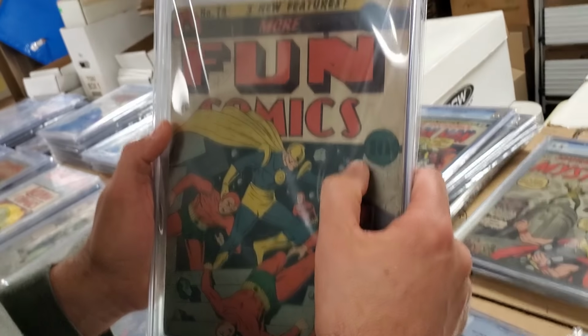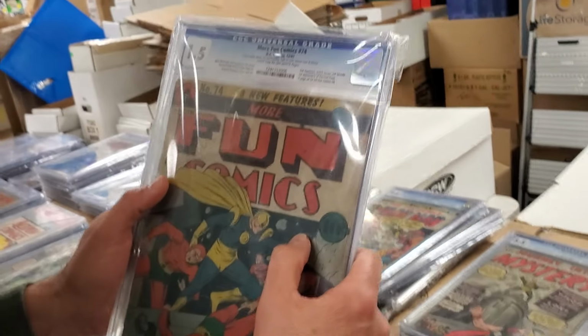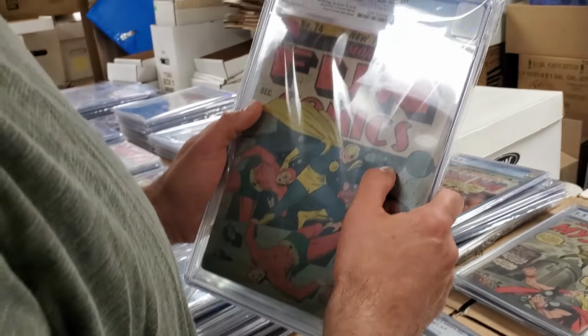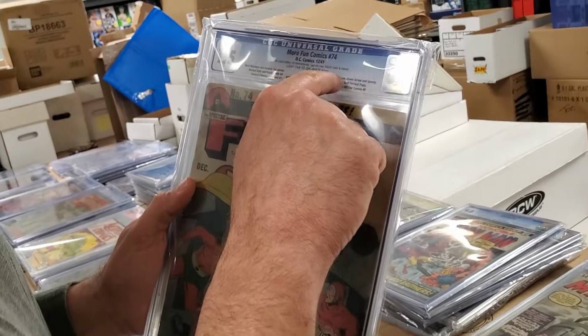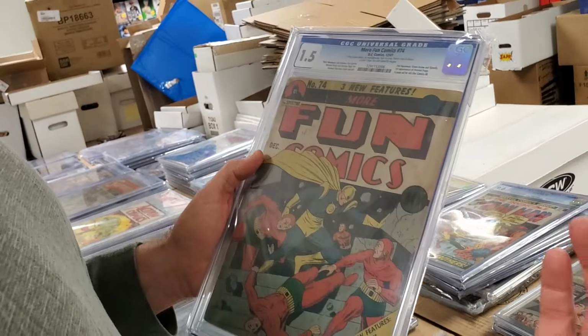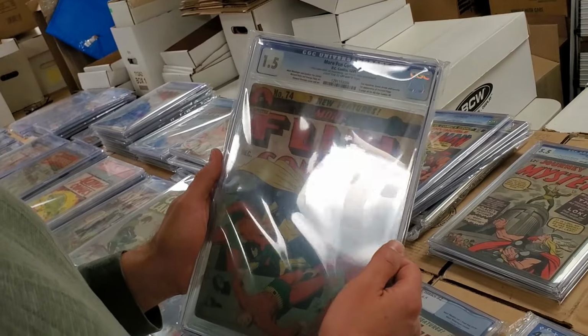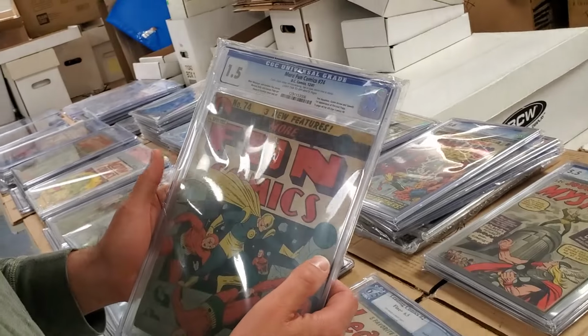I think the second Aquaman, Green Arrow. This only says second. Oh, right there. I didn't read that. Excuse me. Second appearance, Aquaman, Green Arrow, and Speedy. You're right. I read second appearance. And a half-page ad for All-Star 8, which is, of course, the Wonder Woman book. So it has an ad for All-Star 8. So there's just a really cool Golden Age book, number 74.